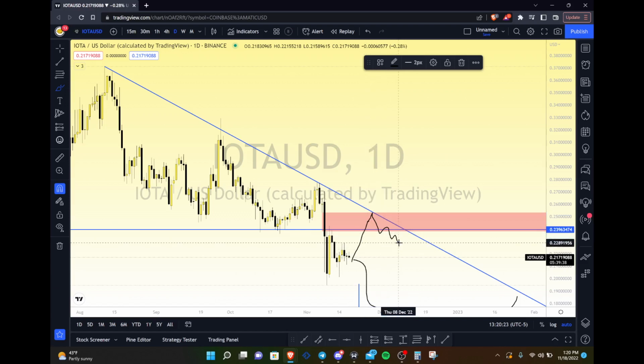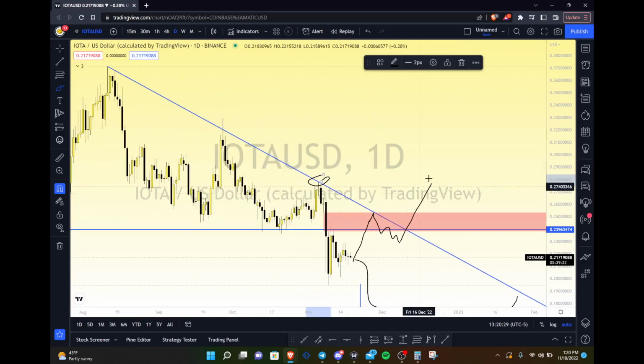You're going to get a blast through this level and you're probably going to break past 28 cents to grab the liquidity here. Now, you're not out of the woods yet. It does depend on how you retrace back. So you're very likely going to retrace back, and probably, unless Bitcoin is extremely strong, you'll retrace all the way back to the descending trend line here.